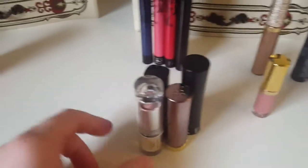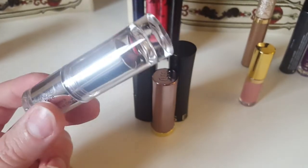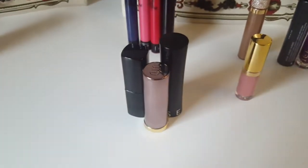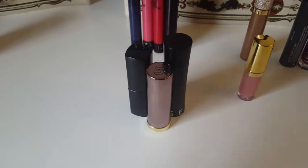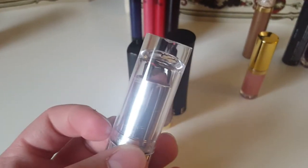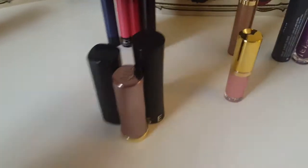And on to these guys. This is a nude that a friend had given to me when she realized she never really wore it. It is from Elf. It's called Touch of Nude. I just don't really like it that much. I prefer the Kristen Leanne, so I'm gonna get rid of this one.